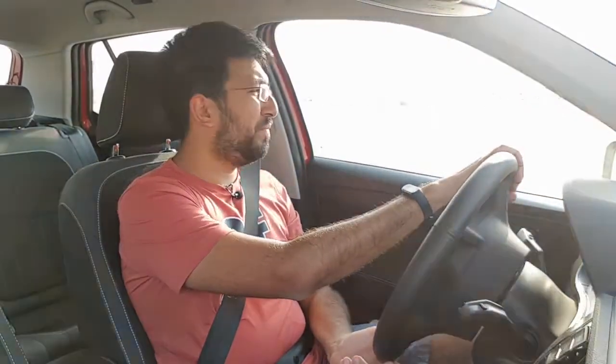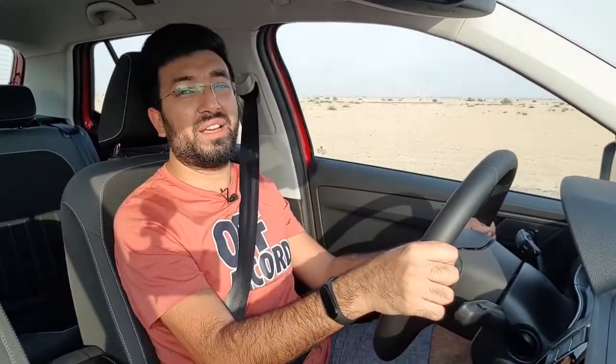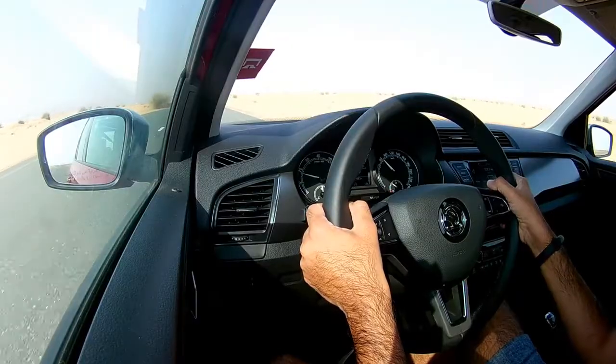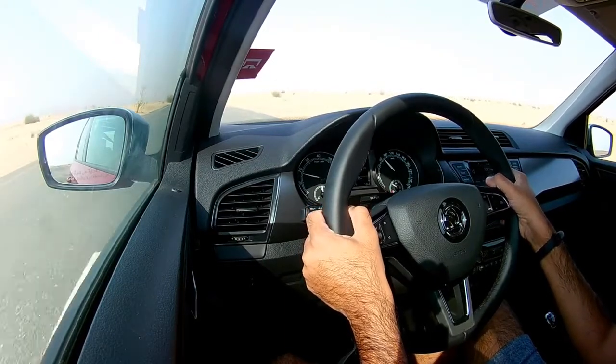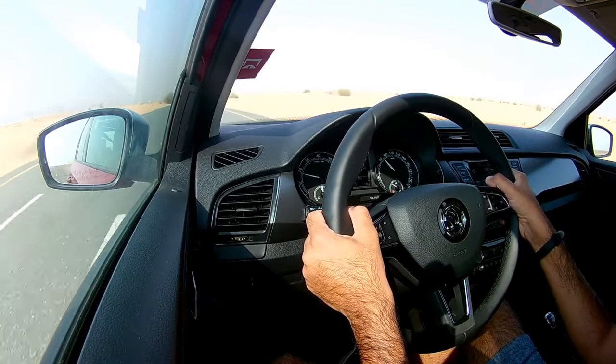Now coming to the braking system, the Skoda Fabia has two front disc brakes and two drums in the back, but the braking action isn't compromised at all. Yeah, it grips really well. The moment you slam the brake pedal, it really catches properly.